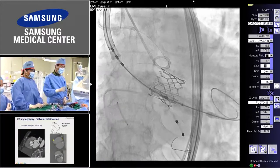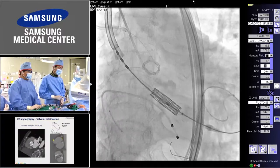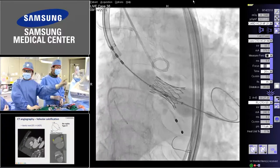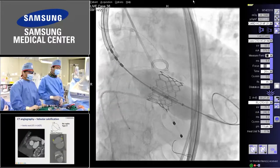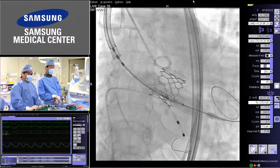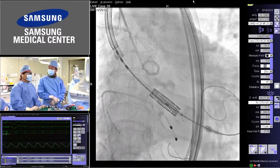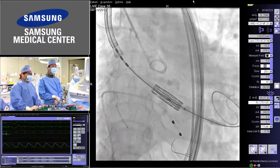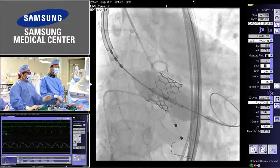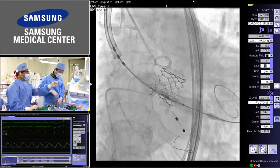Hemodynamics, please. Good. Remind me, what size is the Sapien? 23, with 1 millimeter underfill. Right. It's about 3 to 5% undersize. Excellent. So you don't see the ST elevation here.